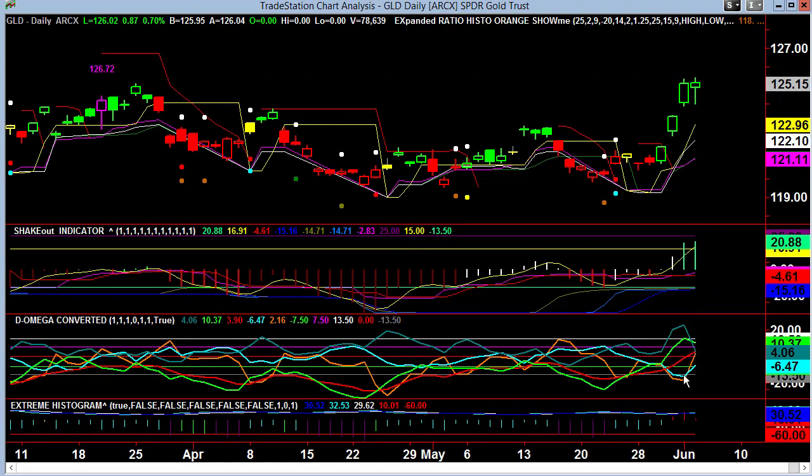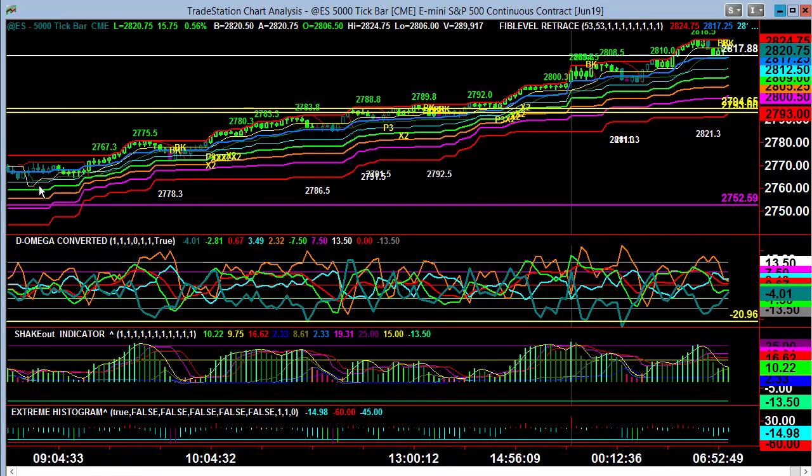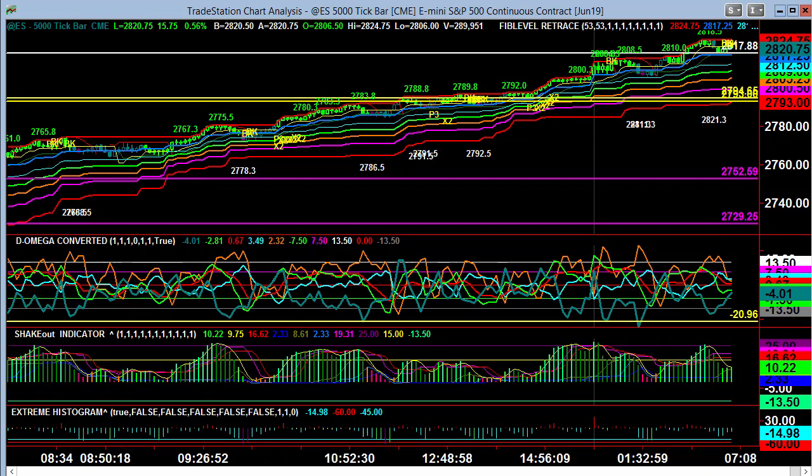And gold continuing its move with that cyan so far below red. It should look to continue even further. From the 5K standpoint, not even much to talk about. It was just straight up continuation, consolidation, and then just keeps rising. Good brief points, and these weren't bad as far as the DOC spreads.